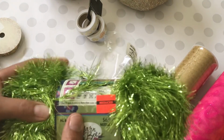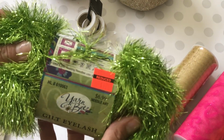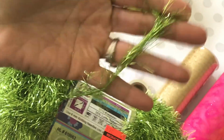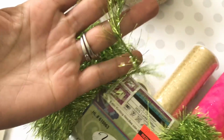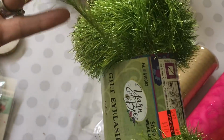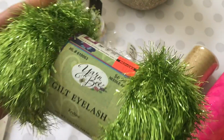Moving along, I did find some eyelash trim, and it was also on clearance, and it was $1.74. This is going to be really perfect for Halloween projects, and that's why I picked it up. You get so much of it, so I'll definitely be gifting some for Halloween swaps.